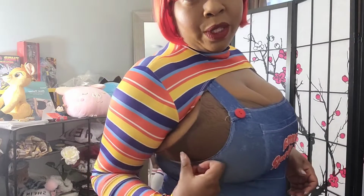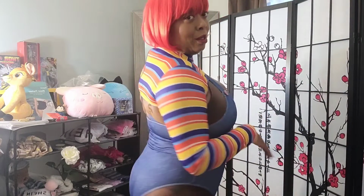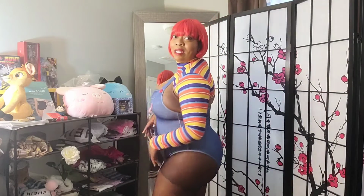Don't mind my deodorant stains, but it's supposed to be cut out, or meant for women with smaller boobs, because clearly this 38H ain't fitting up in here. Like, I don't know, y'all. This one might have been a bust. But I still love this costume. I think it's so cute. Oh, and I did forget to mention, it does come with the knife. Now, the knife is like a plastic thing that looks wooden. It looks pretty good. Don't ask me where I put it, because I really don't know.